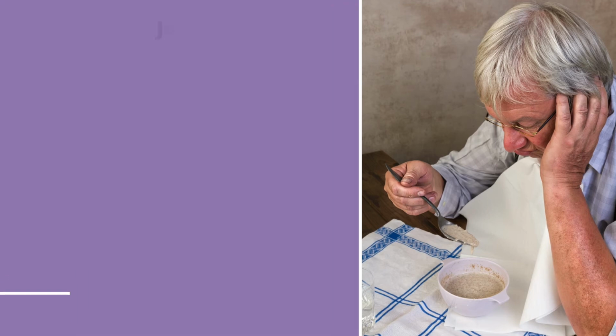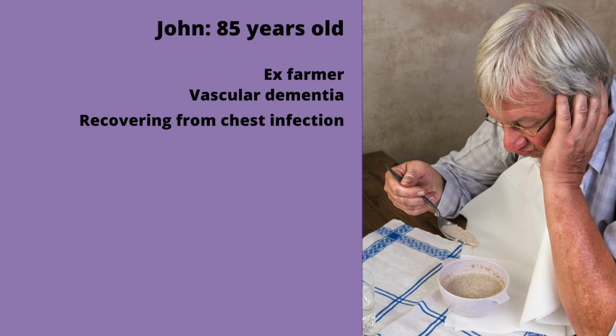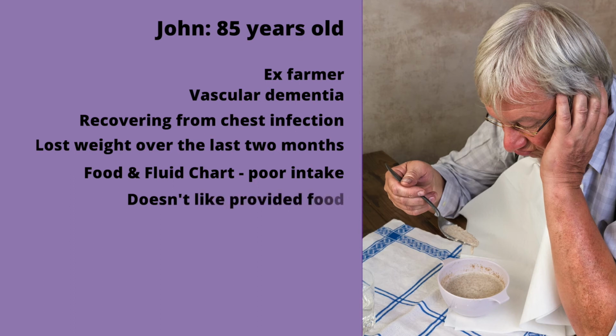Meet John. John's 85. He's an ex-farmer who's now widowed. He has vascular dementia and he's recovering from a chest infection. John's lost weight over the last 2 months. You're now using a food and fluid chart which shows that John's intake is poor. At meal times, John says he doesn't like the food that you provide.